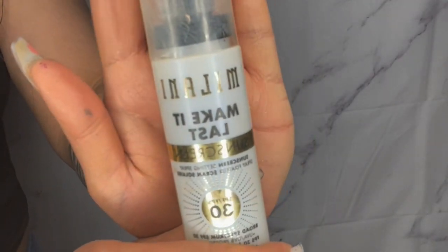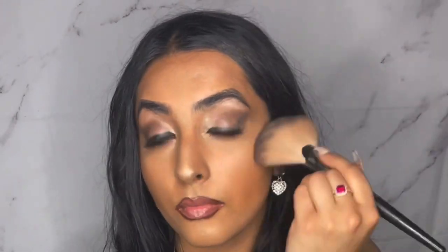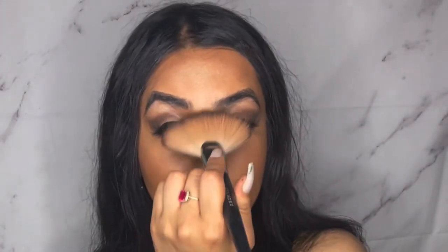So then I go in with my Milani sunscreen setting spray. This actually has a built-in SPF of 30, and it's also a setting spray, so it locks in your makeup for like 16 hours. And then I go over that with my highlight just to make me extra glowy, and this is the final look.